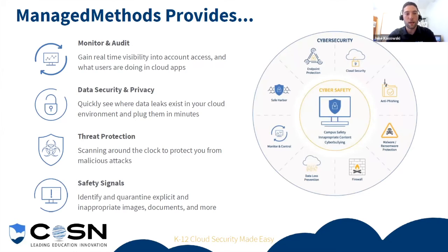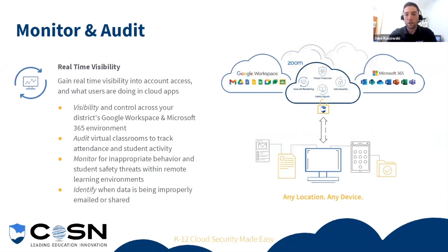But at a high level, we're providing monitoring and auditing capabilities into your Google Workspace and Microsoft 365 environments. Like Greg and Diana mentioned, that's account access and what users are doing in those cloud apps; data security and privacy monitoring to see where data is leaking and how you can plug those holes; threat protection, scanning around the clock to help protect against malicious attacks; and monitoring for student safety signals that live in the Google and Microsoft environments, which have greatly increased in the past year. And Dan, I know you've touched on the human element of cybersecurity quite a bit as well. Those are the things that we provide, but we can dig in a little more.